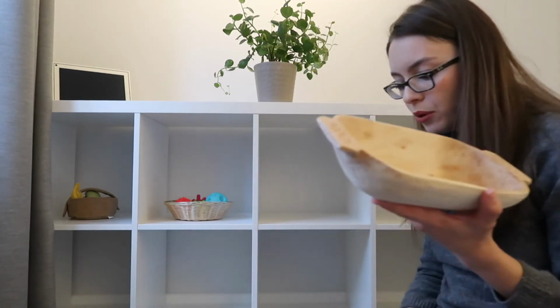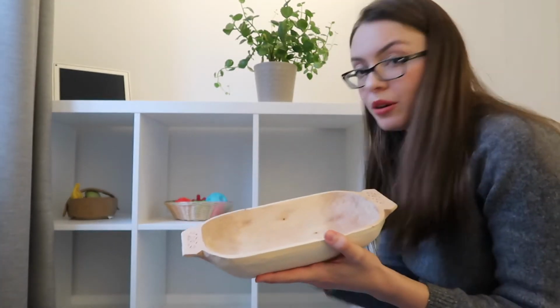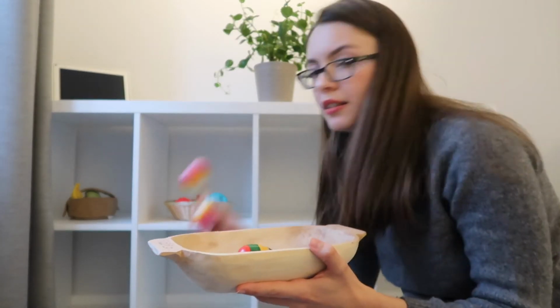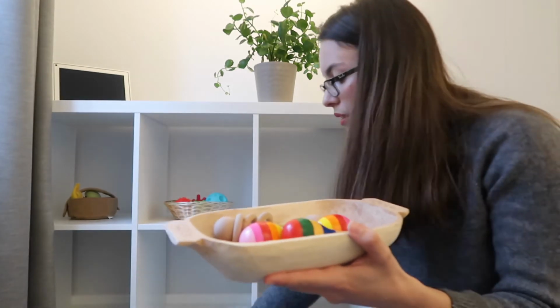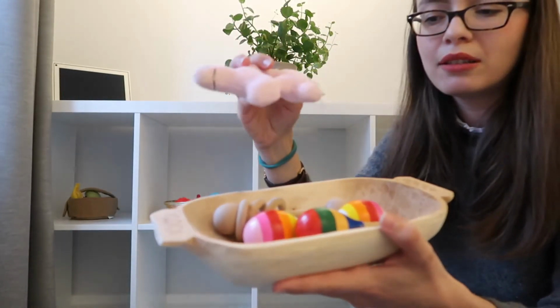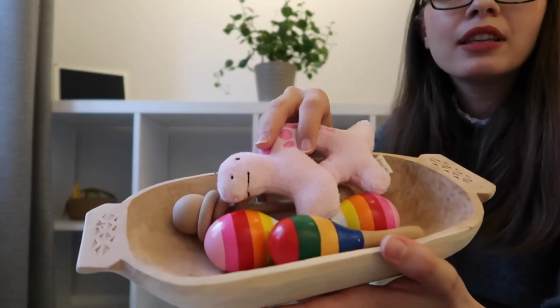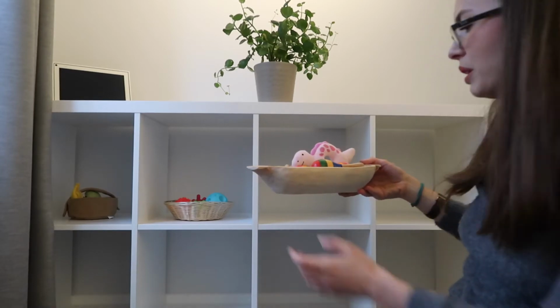In this bowl, I like to have things that are making sounds. So things like these maracas, this maraca, other wooden toys that she likes to play with. And then this is her pink dinosaur that also is a little rattle. So I have these organized in this bowl. And because this is a little bit heavy, I like to put it on the bottom one. Can you see that there?